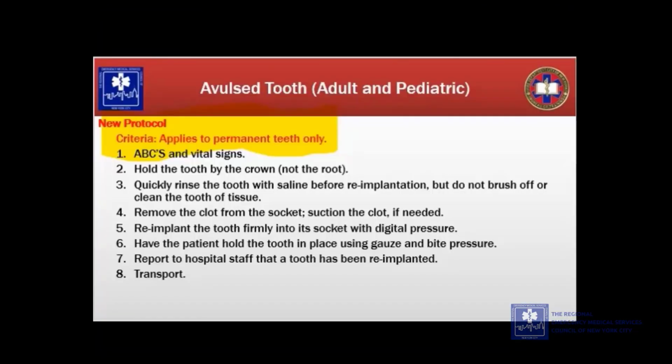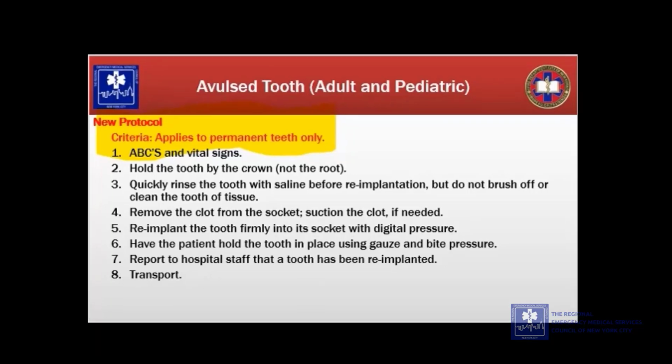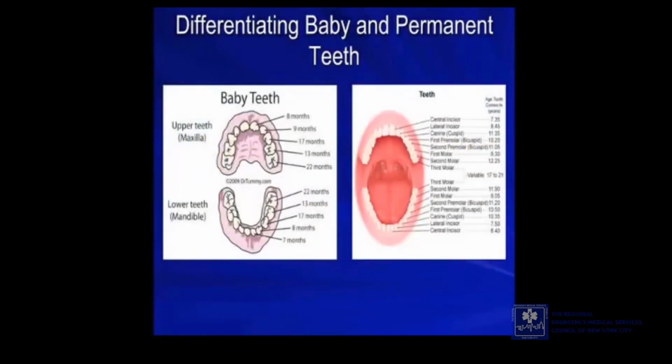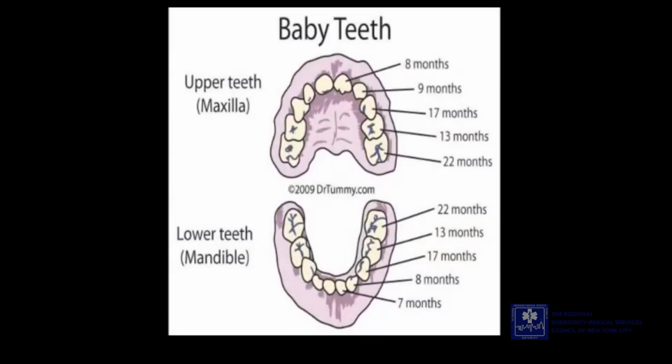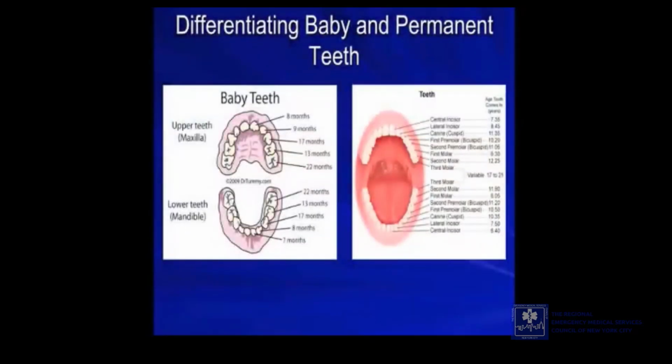The criteria for reimplanting a tooth within the protocol states to only reimplant permanent teeth. So how can we tell? Baby teeth include 10 on each jaw for 20 total. As you can see on the left figure, the front teeth start appearing at approximately 7 to 8 months of age, while the rear teeth appear closer to 2 years of age. Baby teeth are replaced by adult teeth, and number 16 in each jaw for 32 total.